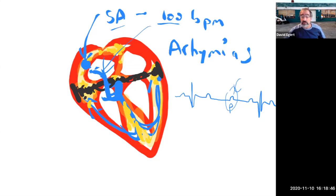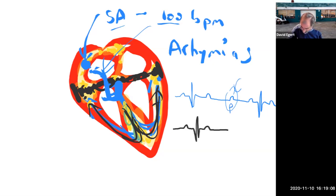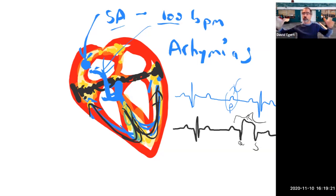Again, there's a possibility if there's something wrong with the bundle branches, these Purkinje fibers, these conductive fibers that spread the excitation quickly through the ventricular muscle. If that isn't functioning properly, instead of having a nice tight QRS, you can have a P and a QRS that gets kind of spread out. It's still squeezing, but it's spread out.